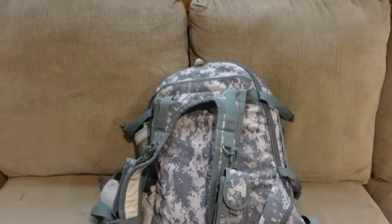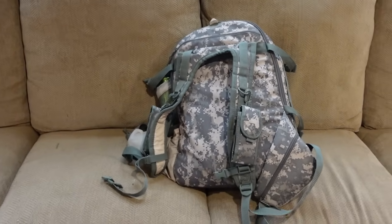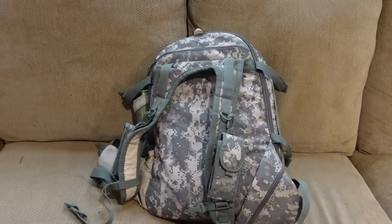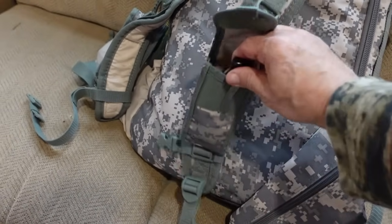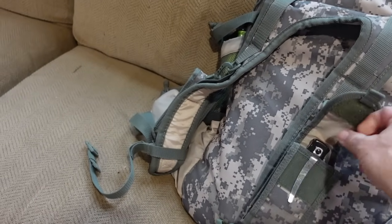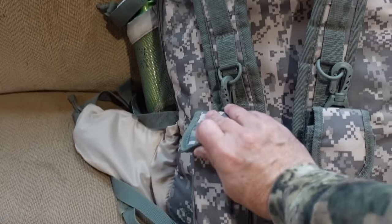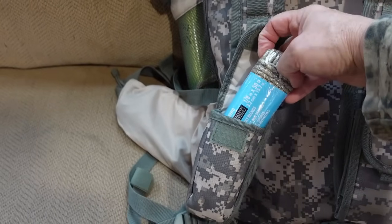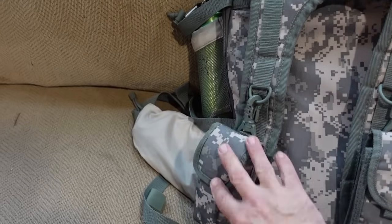This is the bag that I keep in my vehicle. Our other vehicles have bags as well. So I'd recommend a bag for every vehicle that your family's using. So, for example, in this pocket here, I've got a knife. Now I always carry a knife on me, but there's an extra knife in this pouch. This other pouch, I've got rope, 50 feet of rope. You'll see here in a little bit some of the reasons I might need rope with me.